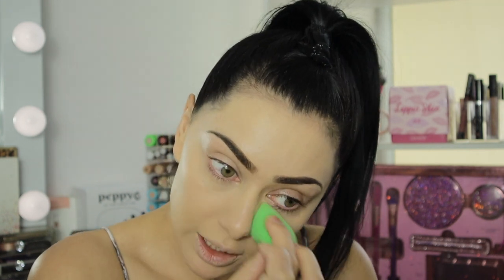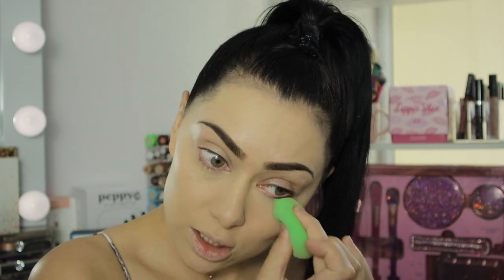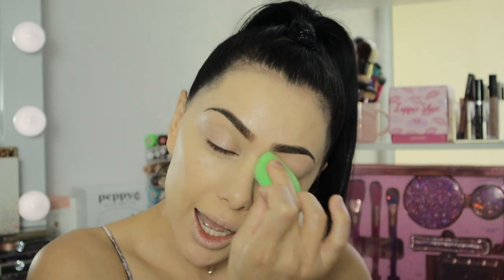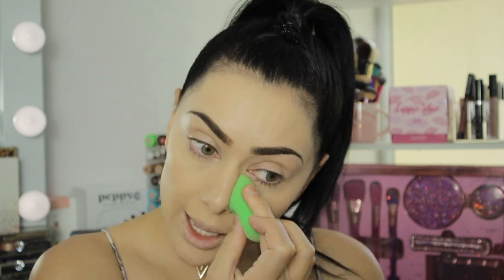But I think that's actually quite nice, you guys. So I wouldn't say it's a full coverage, but it's very easy to work with. It blends out really well. The color actually doesn't seem too bad now that it's on and blended out. Yeah, but I actually like the formula of that. It's not too bad. I like that it's really easy to work with. Like, it doesn't dry down too quickly. It's got a lot of movement. But yeah, that blended out really nicely, you guys.